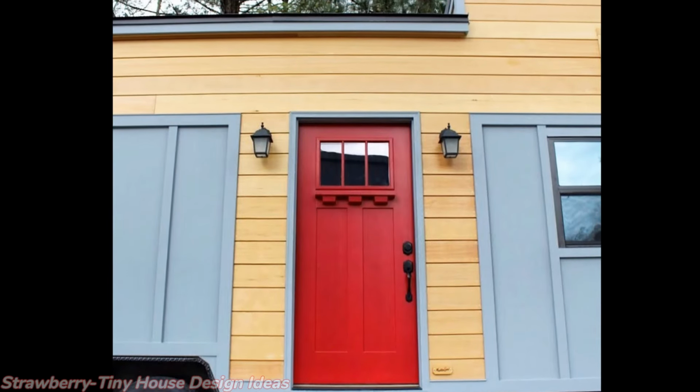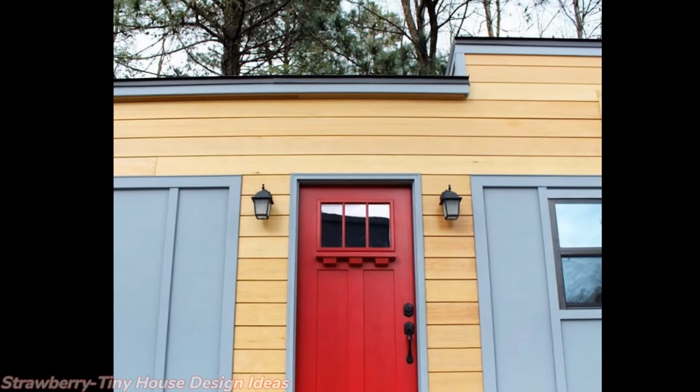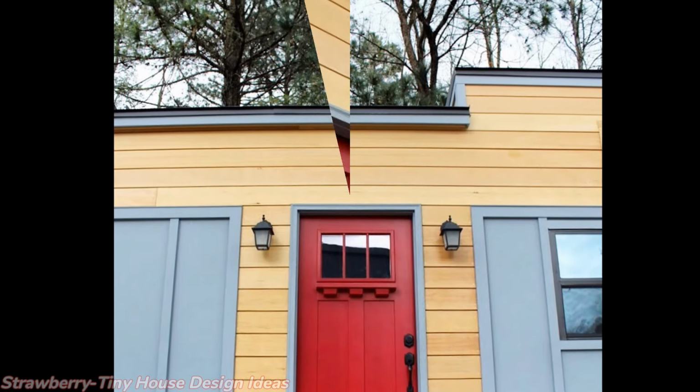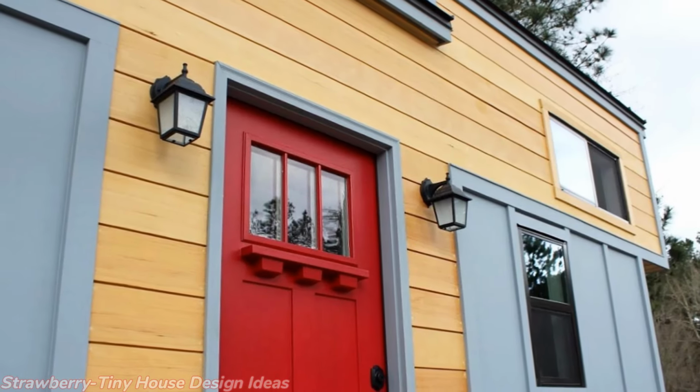With Mustard Seed Tiny Homes, all home models are customizable. They are here to work with you to create a beautiful home that suits your unique style and preferences. The Juniper I is starting at 99K MSRP.